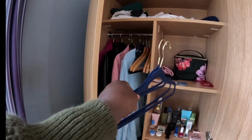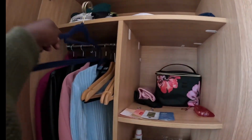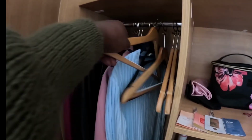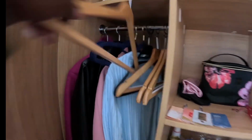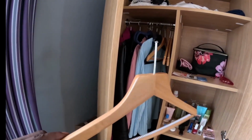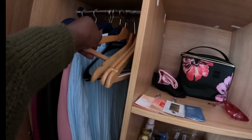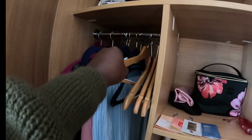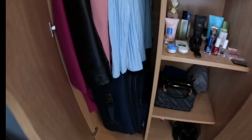I also bought along my own hangers from home. It's the blue velvet ones with gold finish at the top. They've got sufficient hangers. It's just me and these ones. The fact that it comes off like this, it sort of really annoys me. Then you've got to fiddle to put it back in like that. So it was easier for me to bring my own. The suitcase is down there.